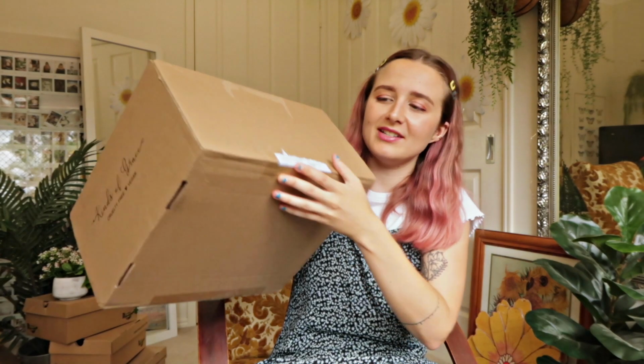Kinds of Grace is an ethically made vegan label from Melbourne, Australia, represent, and they put 20% of the proceeds to environmental and animal protection organizations. So I was like, yes, I will have a lovely bag that is also vegan and goes with all my morals. So I'm gonna unbox this and then do some styling for you.